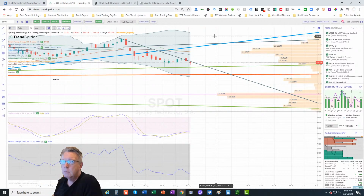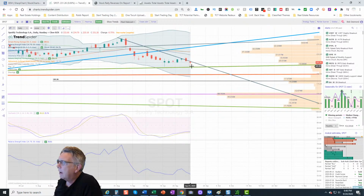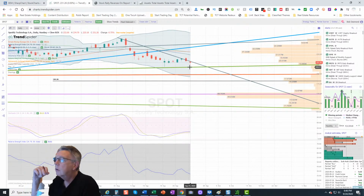That's it. So wait for a breakout above this upper band of resistance at around 224.05, or a pullback and a test of 219, 219.17. I'm not going to trade it.